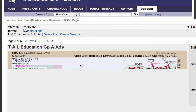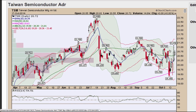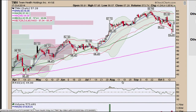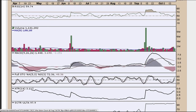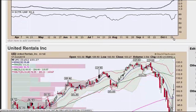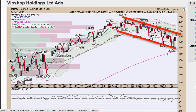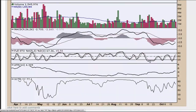Okay, and the last group here. Education, Taiwan Semiconductor. Nice wedge pattern here. Should break higher. Semis were really getting hit early in the week last week, but they firmed up towards the end of the week. Alta Salon, I like this one. Nice little channel. Should break higher. Stochastic is moving higher, and MACD turning as well. Remember to check earnings on Alta. We have a nice descending channel on Under Armour as well. United Rentals. Dip Shops Holdings, nice channel here. YY, we saw some activity on Thursday, but it didn't follow through on Friday.